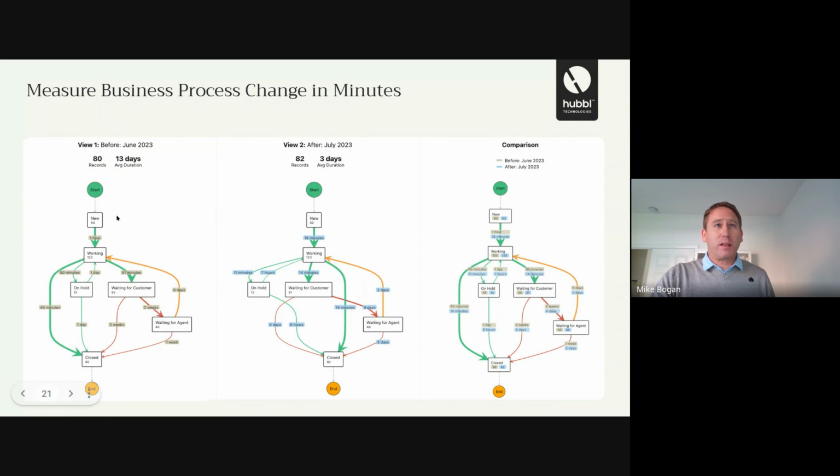So if we just focus on the left here, let's follow along that case scenario. This is the case object, and each box here is a status on the case itself. What we're able to do with Process Analytics is visualize what has happened with every single case from open to close, and then show you where the bottlenecks are. These red arrows are showing you the slow times for those particular stages that are transitioning between those statuses.